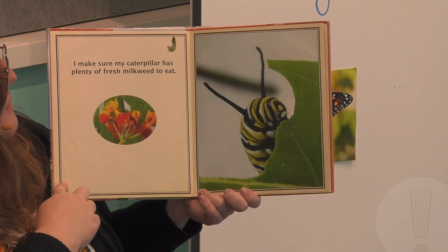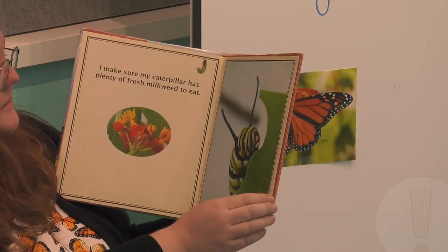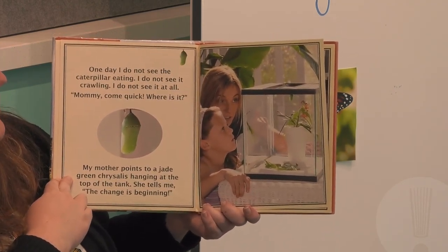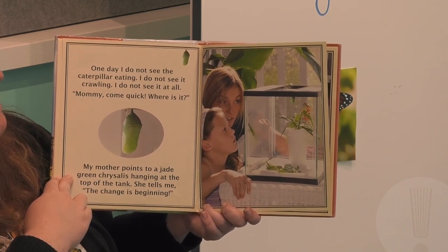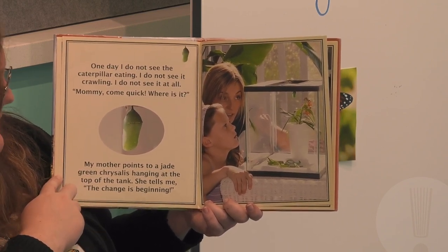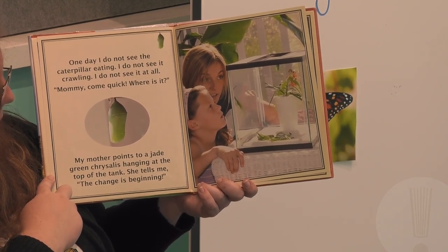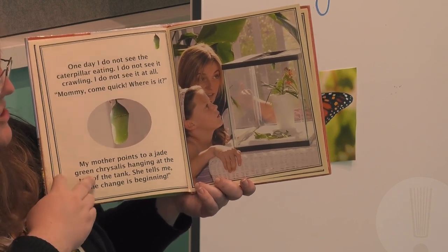I make sure my caterpillar has plenty of fresh milkweed to eat. One day, I do not see the caterpillar eating. I do not see it crawling. I do not see it at all. Mommy, come quick, where is it? My mother points to a jade green chrysalis hanging at the top of the tank. She tells me the change is beginning.